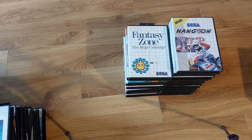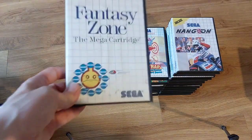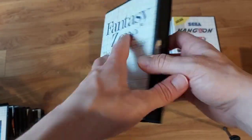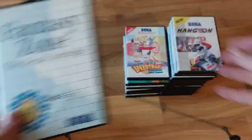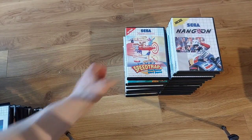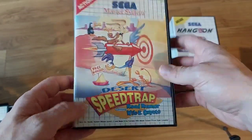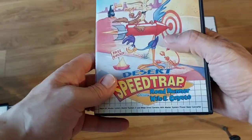That one was about 10 or 12 as well. Then we have absolute classic of the system, Fantasy Zone. Unfortunately, my cover's got a bit of watermarking on it, but hey, it plays great. Later release, Desert Speed Trap. Again, this one got another classic variant release.